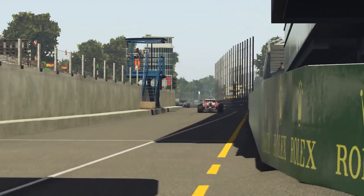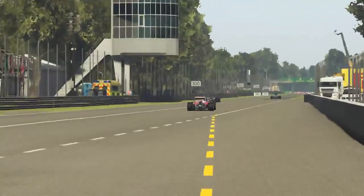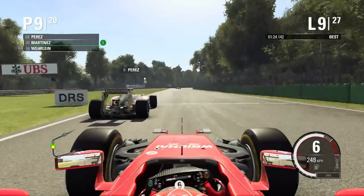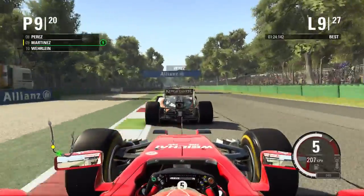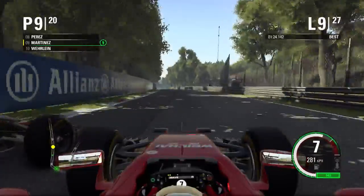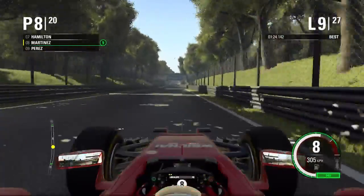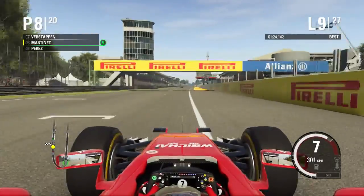So as you can see, we're going to rejoin now, and I think that's Perez actually who's going to get past us. Perez, who was tangled up in that spin earlier on, has stayed out for one more lap, and he's going to hold us up here, getting himself between ourselves and Lewis Hamilton. He's going to get ahead of us for the time being, but I'm just going to re-overtake him straight away here on the back straight with the help of a little bit of DRS, and that's a nice easy move, and we're back up into where we should have been after the pit stop.